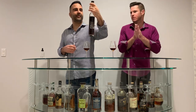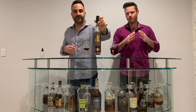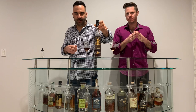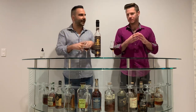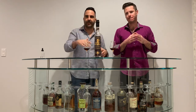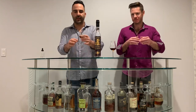Is it cask strength? It says 108.4. So yeah, cask strength, 108.4, and this is a half bottle. A half bottle, and it retails at 600. So it's retailing at 1,200 bucks essentially for a full bottle. And that's because they have to pay tax on it, right? When they're storing it, they're paying tax on it each year. It's been sitting around for a long time. 17 years old, cask strength, Stitzel Weller.